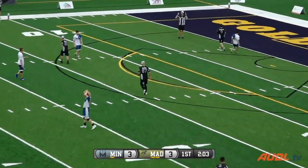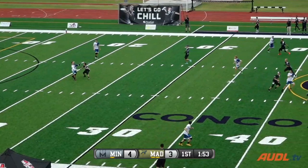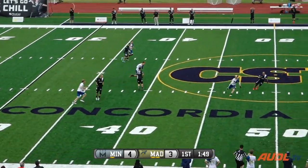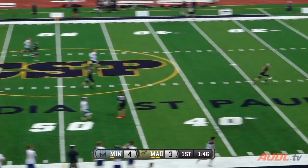Oh, and that was a very interesting fake. At 5 stall, he really should not be looking deep. So I think, excited to have Tate back on the field.